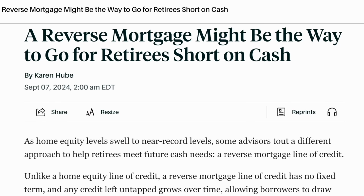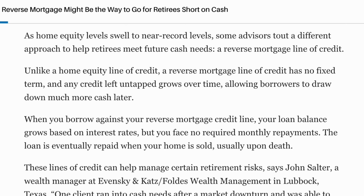When you borrow against your reverse mortgage credit line, your loan balance grows based on interest rates, but you face no required monthly payments, unlike a HELOC, says the column. The loan is eventually repaid when the home is sold, usually upon the death of the borrower. These lines of credit can help manage certain retirement risks, says John Salter, a wealth manager at Avensky & Katz Folds Wealth Management, located in Lubbock, Texas.